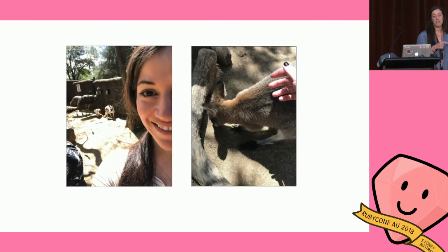This is a kangaroo that I met, and then that's me taking a picture of myself petting a kangaroo because it was just really exciting. This is usually the part where I introduce my cat, but this felt like it was more fitting.